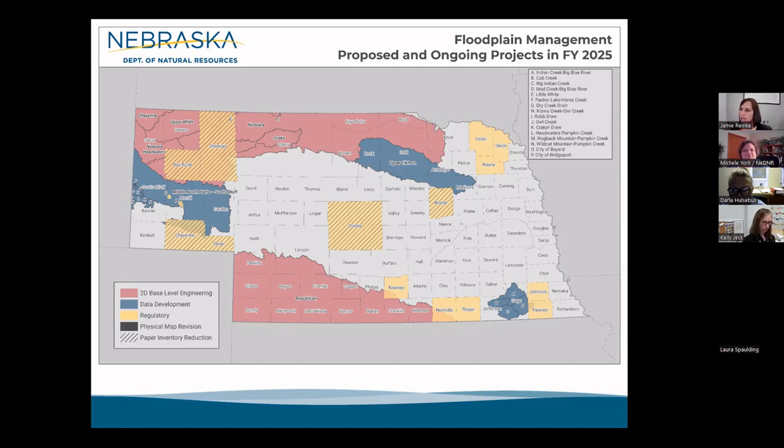So the Republican, since it was our first large scale 2D BLE project, we did schedule that out to last most of the period of performance. So you'll see that one show up on the map for a while, and it gets a little overwhelming to us that are in the world of doing the mapping, because we'll have mapping going on in a lot of the state as we move through this.